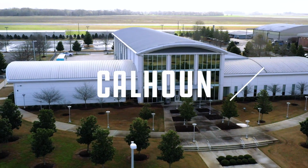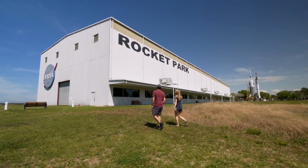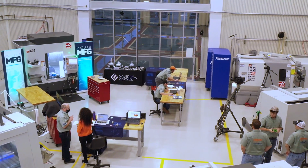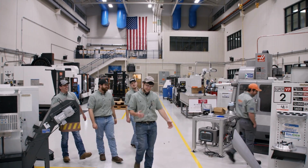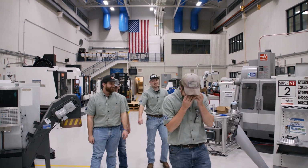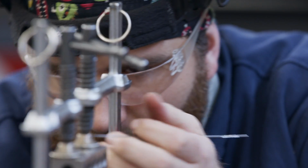Calhoun Community College is in one of the largest aerospace defense and advanced manufacturing hubs in the country. This Northern Alabama team has 5 members who each represent a highly specialized skill set. Just because you're working with your hands doesn't mean that your brain's turned off. The people I know in the trades are some of the smartest people I know. I feel like we have a very good shot at being competitive.